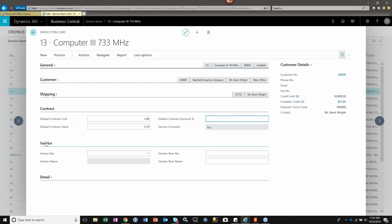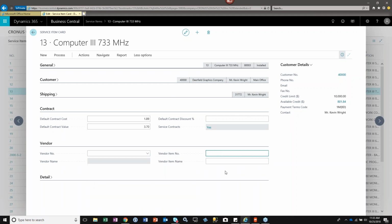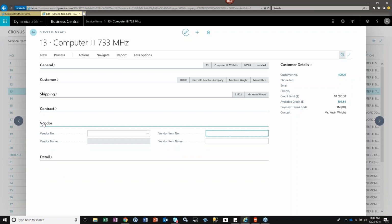Okay, so in here I've got a contract cost and the value for the instance, and they're getting any discounts. If I have to buy or replace the item, who is the vendor? I don't have a vendor in here for replacement, but I can certainly add one if need be. And what is that vendor item number? Because if I'm out on site, I'm in the field, or if I'm even in the depot, I may need to place an order for a part immediately, especially if it's not in stock. And I haven't planned for it. We're hoping we plan, but it doesn't always work out that way.